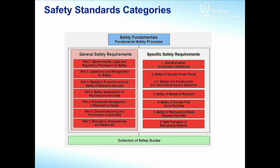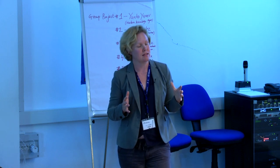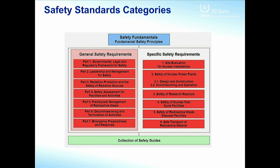So this is the structure we have at the moment. On the left, the blue safety fundamentals on the top. In the middle, the red safety requirements. We have general safety requirements. Those are the topical ones. And in fact, we don't call those numbers 1 to 7. We call them part 1 to part 7 because they have to be looked at as a whole. So whatever your facility is that needs to be made safe, you have to look at all parts 1 to part 7. And then on the right, the safety requirements specific to different facilities. The nuclear power plant safety requirements, because they're quite more elaborate, have been broken up into two parts, one on design and one on operation, but it's still the same book. So that's the structure that exists at the moment.